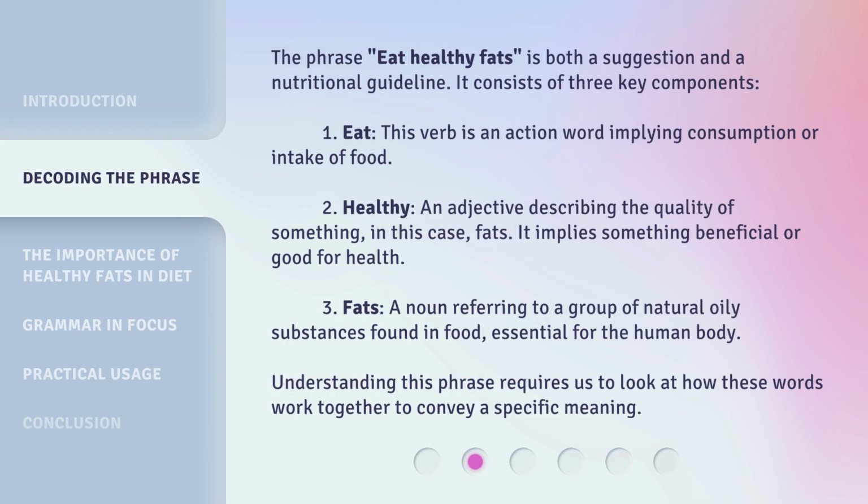The phrase, eat healthy fats, is both a suggestion and a nutritional guideline. It consists of three key components. 1. Eat. This verb is an action word implying consumption or intake of food. 2. Healthy. An adjective describing the quality of something, in this case, fats. It implies something beneficial or good for health. 3. Fats. A noun referring to a group of natural oily substances found in food, essential for the human body.